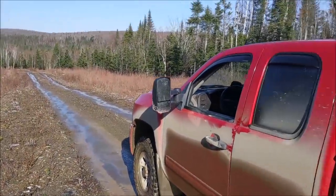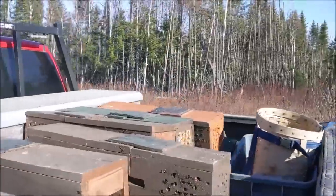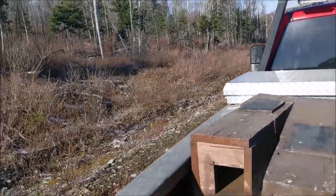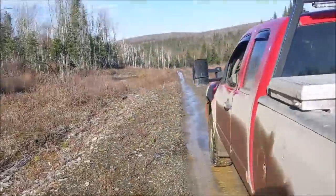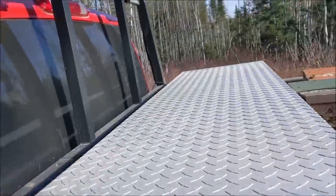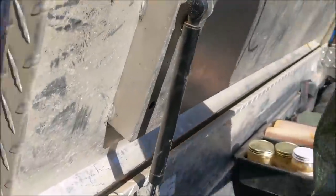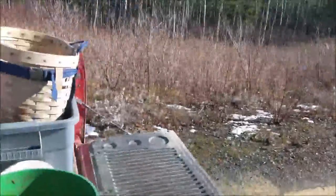Well, that's it, guys. It's the end of the first trap check for the marten and fisher season, and officially the best trap check of my life. 52 traps total. And let's see what we hauled out of here.